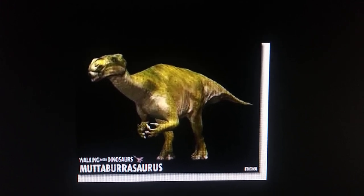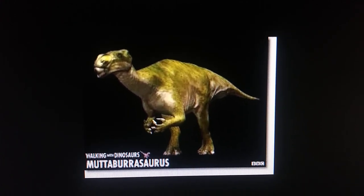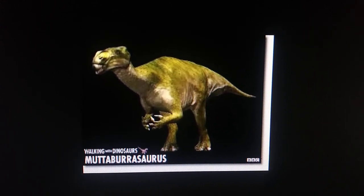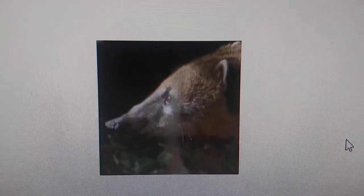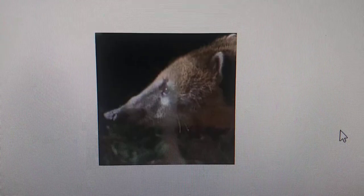And here is Muttaburrasaurus, inaccurate, with this weird body shape, and the feet are a bit too short. And Steropodon, and they use the animal quoll. So Steropodon looks like this.